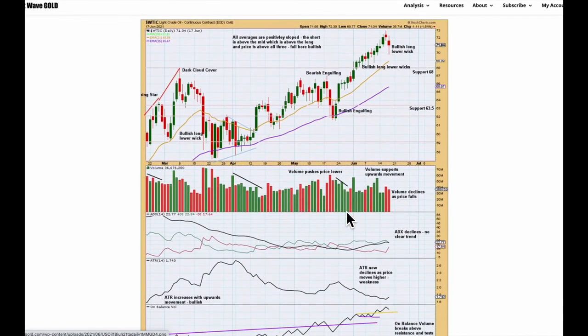And the short-term picture at the daily chart level now has Friday's candlestick. It's a green candlestick with a long lower wick, so we've got a couple of bullish long lower wicks there. That supports a bullish analysis for next week at least. If we see a deeper unexpected pullback here, look for support about 68.